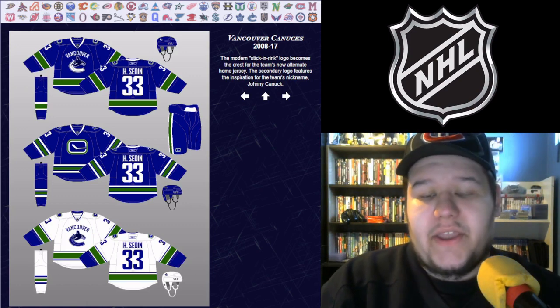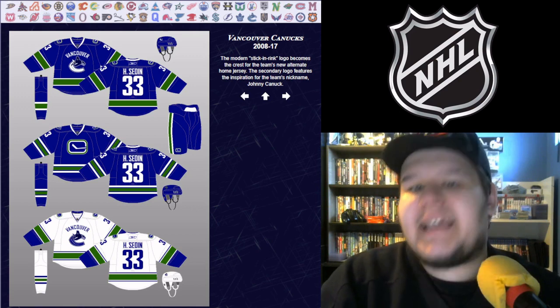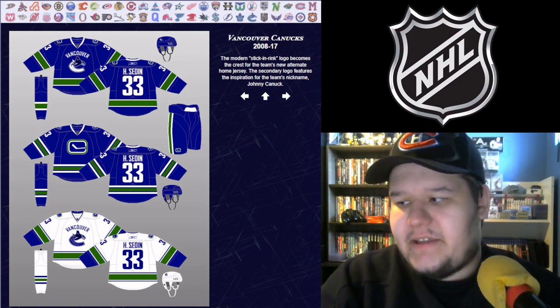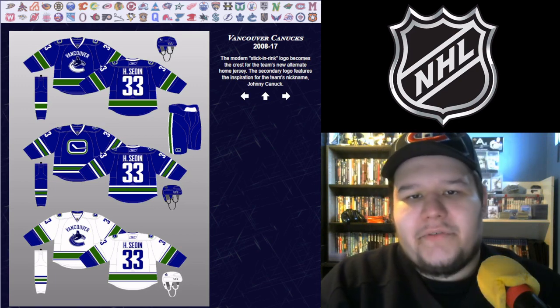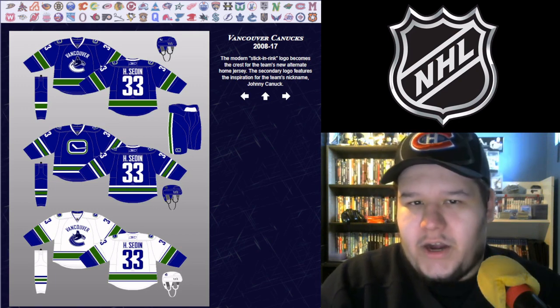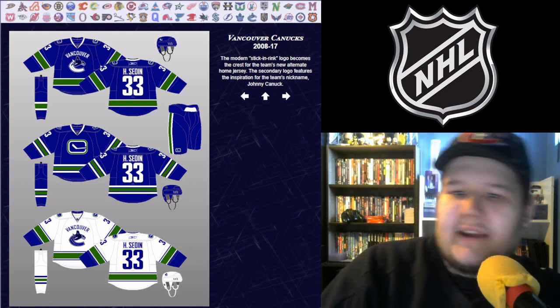I really like the Vancouver jerseys. Funny enough, I don't like the spaghetti jersey. I'm not a massive fan of that one. Flying V looks okay. I think most Vancouver jerseys are trying a little bit too hard to be unique while not trying to do anything too crazy.